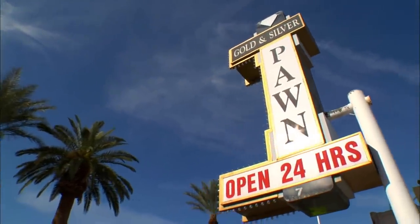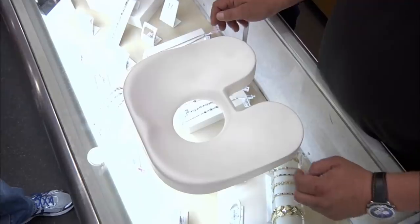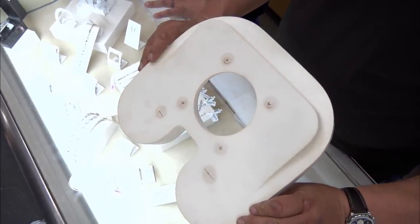I've got something out of this world to show you. This is a NASA space shuttle toilet seat. Okay, we have a space toilet seat for a really, really small butt. Right. You need a good tight seal so there's no leakage.